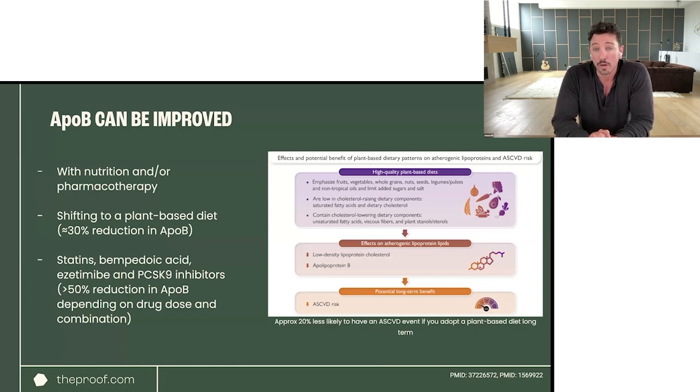These diets lower LDL cholesterol and ApoB for a variety of reasons. One is that they're low in cholesterol raising dietary components, so they have less saturated fats and dietary cholesterol. Saturated fats will raise ApoB much more than dietary cholesterol will, but dietary cholesterol still does have an effect for most people. And these diets also contain cholesterol lowering components. So unsaturated fats, which have the opposite effect of saturated fatty acids, viscous fibers, and then plant stanols or sterols. All of this contributes to a lowering in ApoB. And in that paper, Kevin Mackey looks at the typical reduction in ApoB and goes back to genetic data.